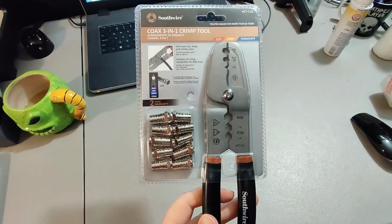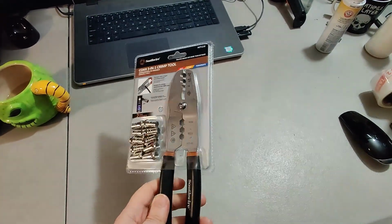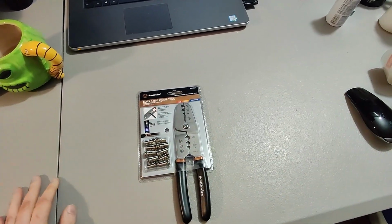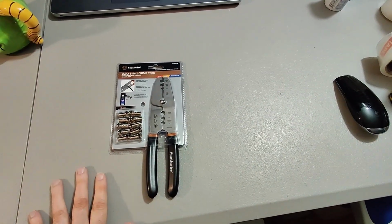Got a bunch of these coax crimp tools at a Lowe's a few years ago. Got them for about $1.50 a piece. Sell one every now and then for $14. Now, I believe I had like 20 some of these, so money trickling in over the years.